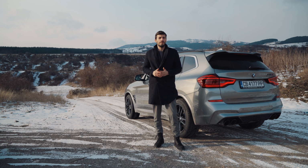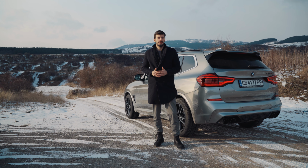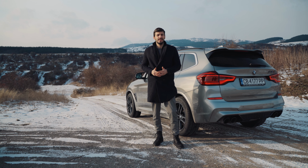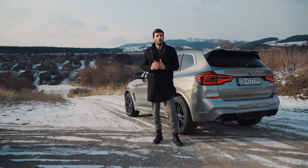And of course, one of the most important things that the BMW X3M can do, and something like the M3 can't, is going off-road. And yes, that's kind of the purpose of SUVs, crazy right? Now let's check out if this BMW X3M can actually go off-road.